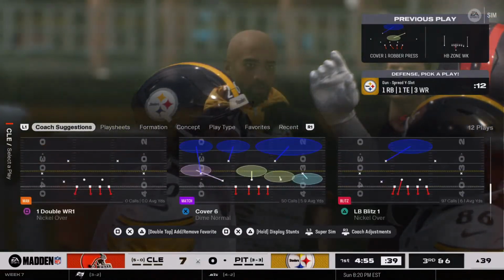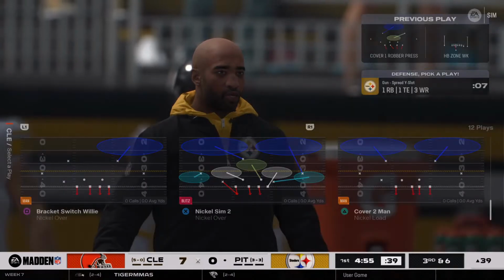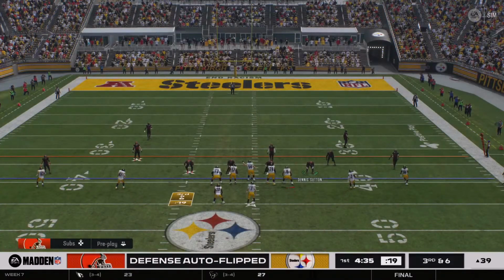He's brought down at the 39-yard line. It's a gain of 6. Brings up 3rd and 6.